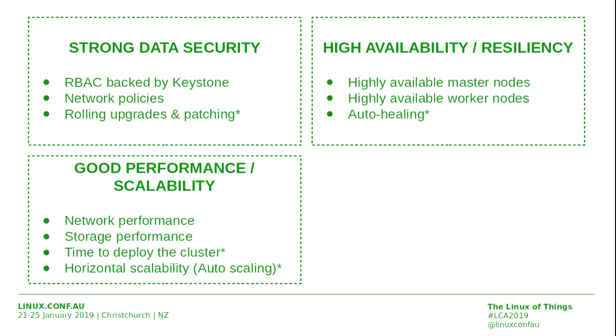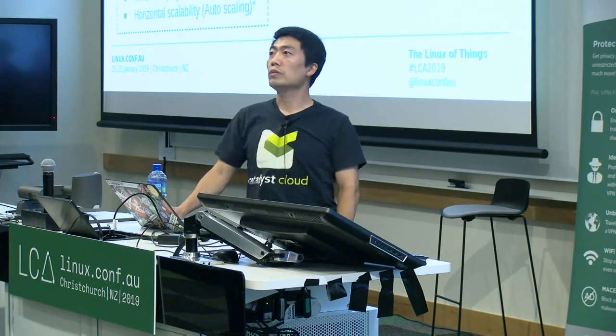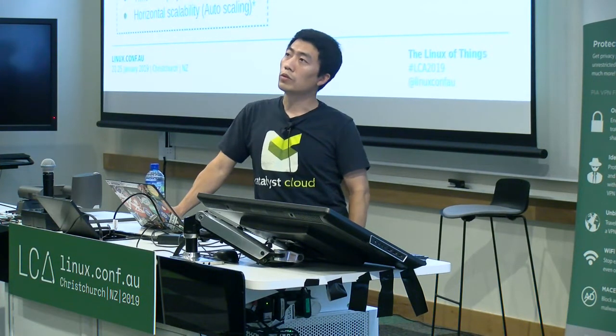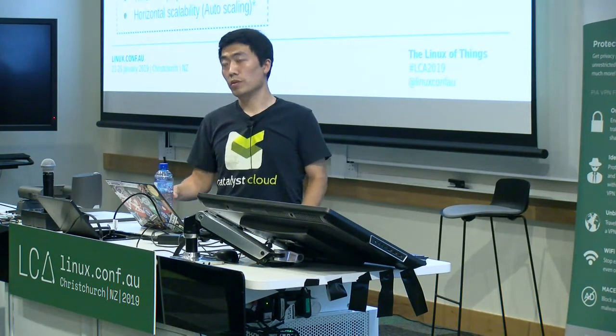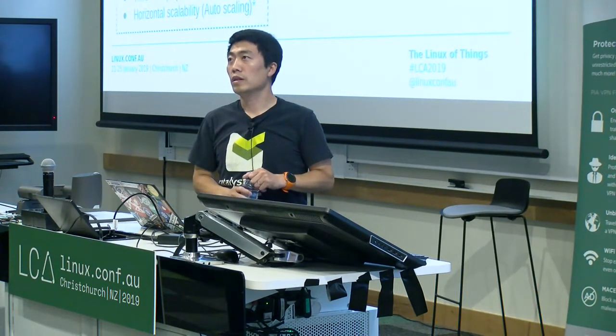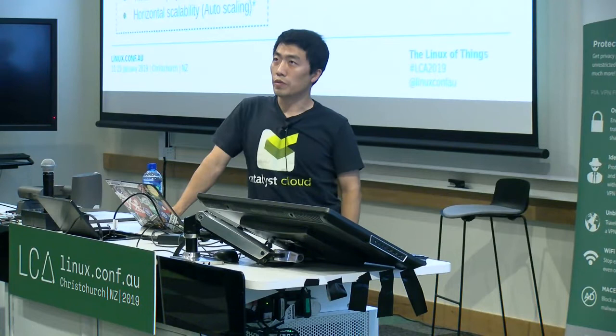Another part is good performance. For network performance, as I mentioned above, we are using Calico because the default network driver in OpenStack Magnum is Flannel, and based on our testing, it's not very good. So we switched to Calico. GKE, the Google Kubernetes Engine, is also using Calico as the network driver. And as for storage performance, we didn't do anything. We just used the default support from OpenStack Cinder to get basically the raw performance.